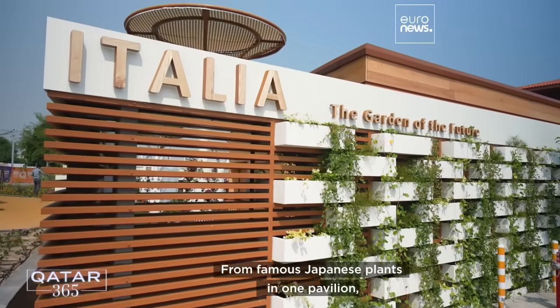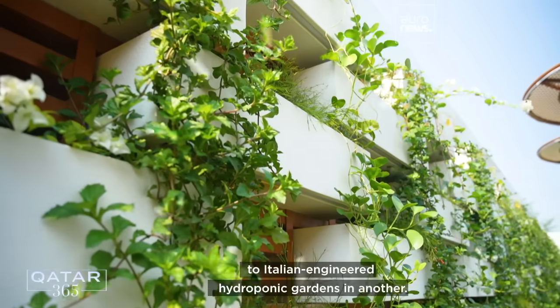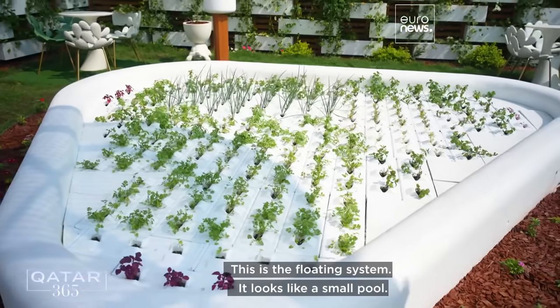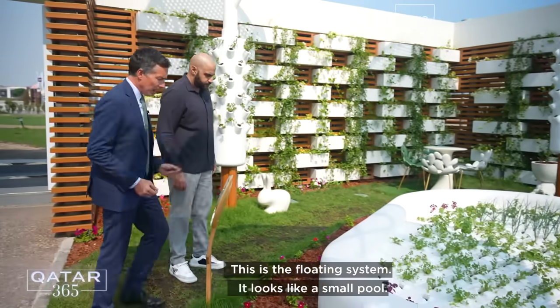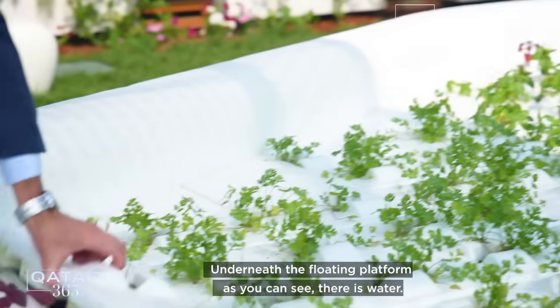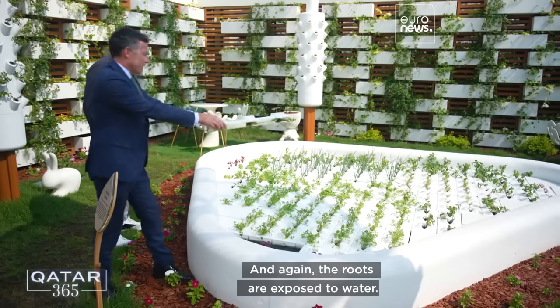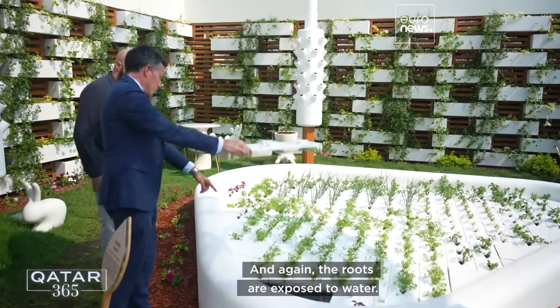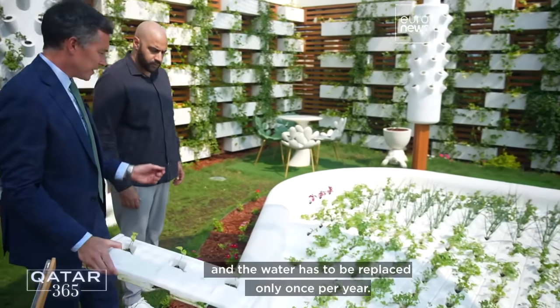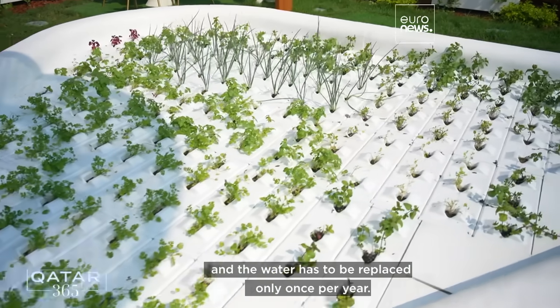From famous Japanese plants in one pavilion to Italian-engineered hydroponic gardens in another. This is the floating system. It looks like a small pool. Underneath the floating platform, there is, as you can see, water. And again, the roots are exposed to the water. So very simple, very effective, and the water has to be replaced only once per year.